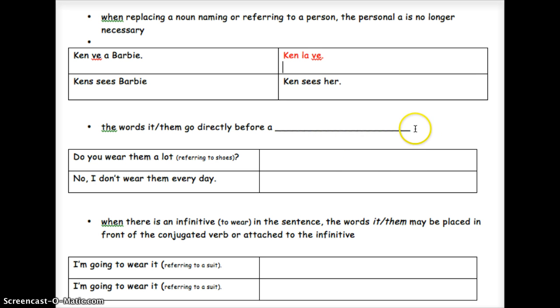The words it and them, so those direct object pronouns, go directly before a conjugated verb. And remember, conjugated means you did something to it. So, do you wear them a lot? Before we translate the sentence, let's figure out which them we're going to choose. If it's los zapatos, the word that you're replacing, you're going to want los. So, let's do the rest of the sentence first. Do you wear? There's no special word for do, it's just your voice going up. So you'll have the verb llevas for do you wear. And mucho will be a lot. The them, the los, is going to go right before the conjugated verb. There it is. Los llevas mucho.